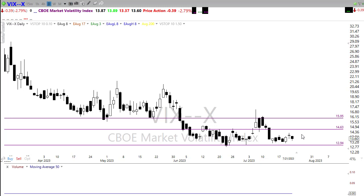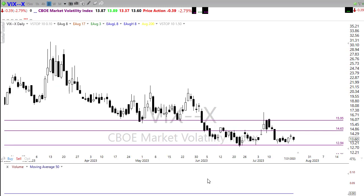We could see some big gap mornings, either gap up or gap down. We could see big reversal moves in stocks. We should watch for whipsaws, and then we should just watch for that tremendous emotion that will spill out this week that can create all kinds of wild price gyrations as these data points come out.